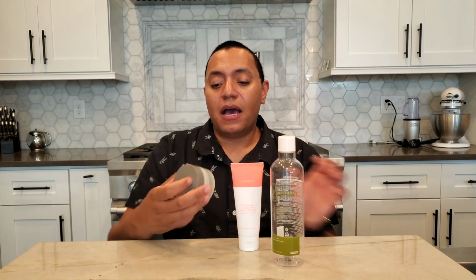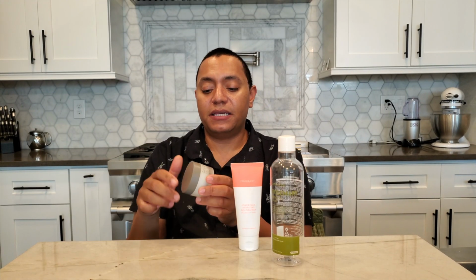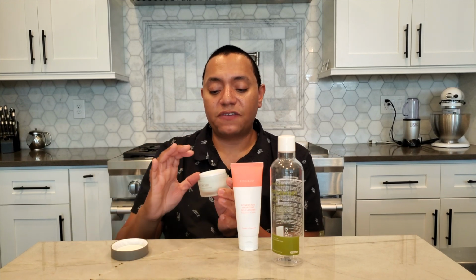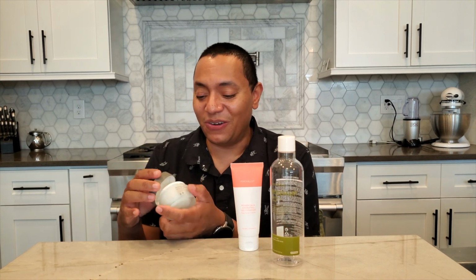Last few. Let's talk about the Blythe Pressed Serum. This is the Crystal Ice Plant. This is a serum, but it's done in a pressed format, so it almost feels like a cream. And it's completely empty, otherwise I'd show you what it looks like.